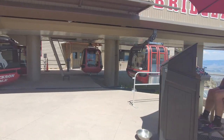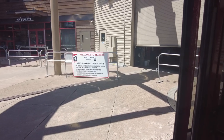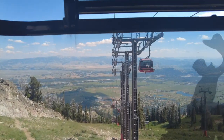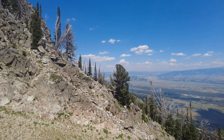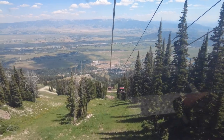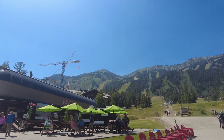Can we just jump on? Yep. Right, we're off. Well, in a minute. That's quite high, isn't it? I'll just look to the side. It's a pretty good view, isn't it? That way, isn't it? We were way up there.